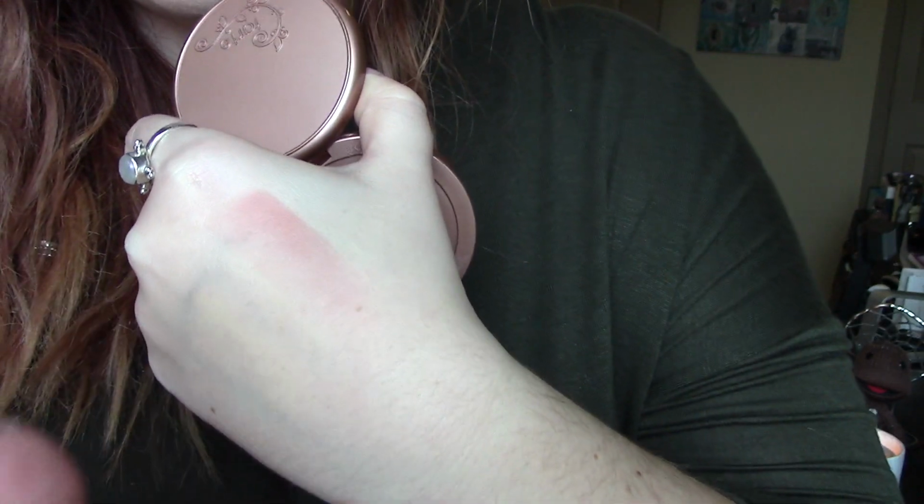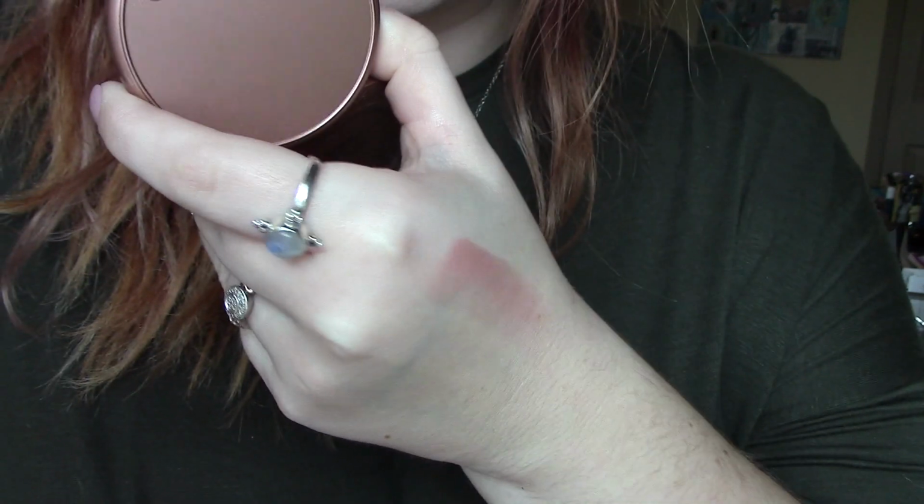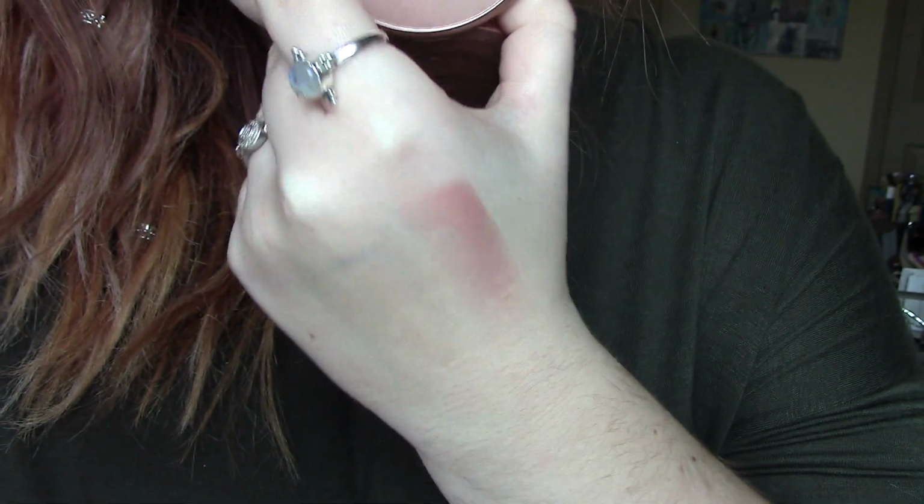It's just the perfect peachy mauve color, and it looks so good on a natural face when you have barely any makeup on, and it looks good when you have a ton of makeup on, like I do right now. So I just love it. It's really great. I actually got mine off of GlamBot, and it was like $23.